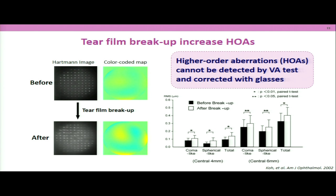Previously, we measured higher order aberrations before and after tear film breakup to investigate the effect of tear film breakup on higher order aberrations. As you know, higher order aberrations cannot be detected by visual acuity test, and cannot be corrected by glasses. These images were obtained in a normal eye. Before the tear film breakup, you can see a regular wavefront spot pattern. But after the tear film breakup, you can see the distorted spot pattern here. If you compare the higher order aberrations, we observed a significant increase after the tear film breakup. So tear film breakup affects higher order aberrations.